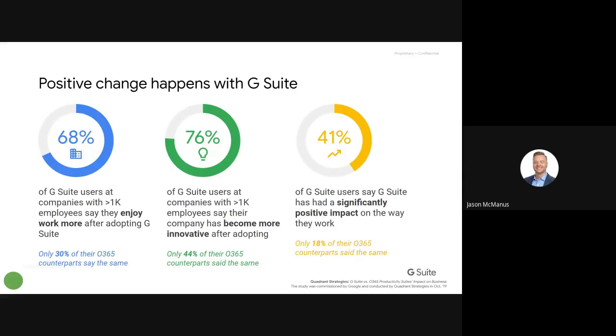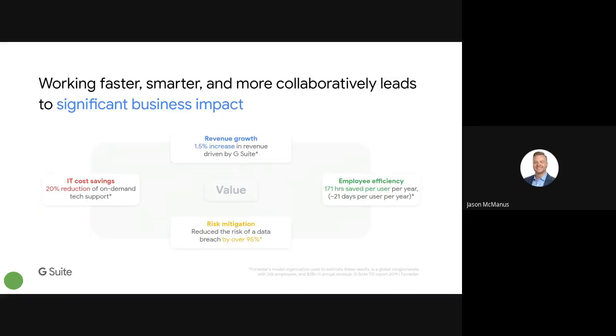So we've spoken about G Suite and how this helps businesses work faster, smarter, and more collaboratively. But how does this translate into tangible financial results? We recently commissioned a study with Forrester. It's a total economic impact analysis. Based on a number of interviews with our customers, we have learned that G Suite delivered in 4 key ways. Revenue growth. Companies that use G Suite are able to implement new initiatives that accelerate revenue growth.